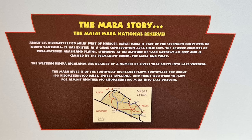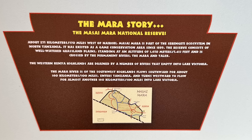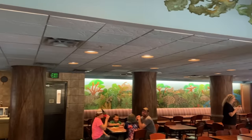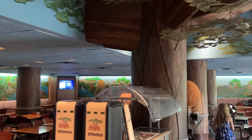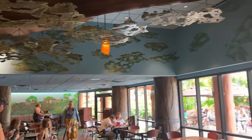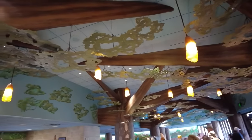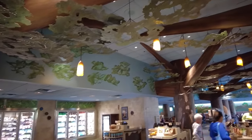Interesting fact about the name of the Mara, it's actually named after a nature preserve that has been active since 1889, in what's now North Tanzania. I love that everything in this resort is so well designed and I learn new things every time I come here. I also love in here the trees, the way they made it look like it's outside with the different low branches, like the ones that you would see the giraffes eating. I also love the light fixtures as well. It looks to be representing a flower. I have to do a little bit more research, but that looks beautiful.